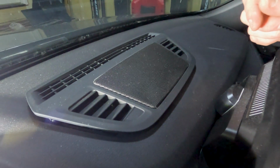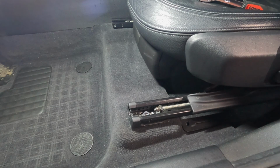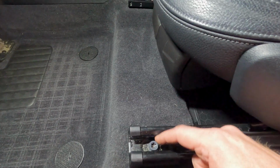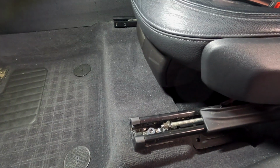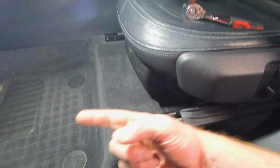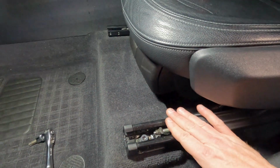And now we're going to do the driver's side subwoofer that's underneath the seat. All right, so the seat is run all the way back right now. You can see exposed the front T50 bolts. There's one here, one on the track on the other side, and of course, matching in the rear. You can turn your ignition on and run your seat forward and back. To get to the back, so I just run the seat all the way forward and I can get to it really, really easily. And I also do not unplug the seat.